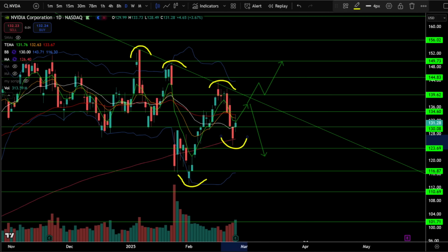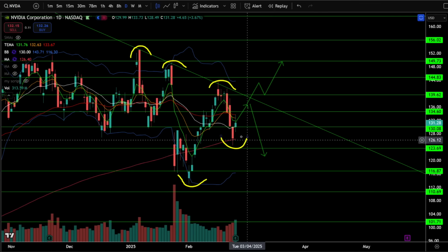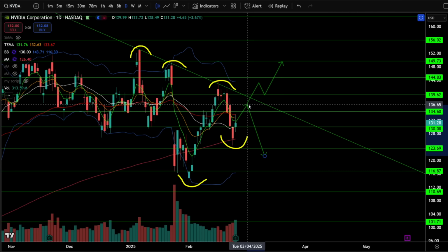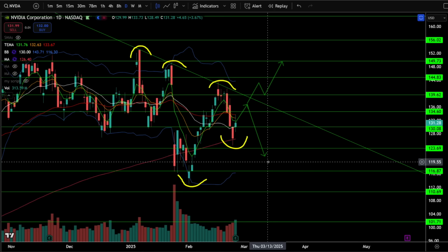So Nvidia did everything they needed to do on the earnings. Now we need to see how the price reacts to it tomorrow. And keep in mind, even in the bearish scenario, it's likely we go a little bit higher first. So don't get faked out. If we start getting rejected from the mid 130s, it is still possible we're going lower down into the low 120s. So move like water.